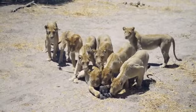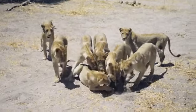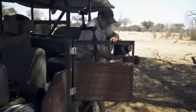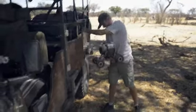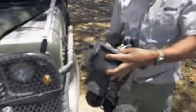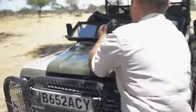Well, hope we got the shot because we got out. That was amazing. That was awesome. I think the buggy's dead, but let's see what we got out of this. Just epic.